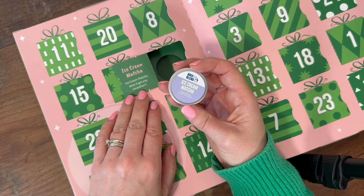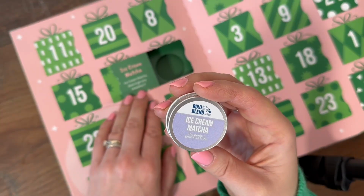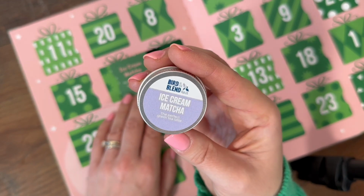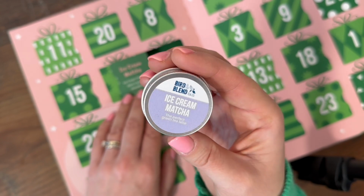Ice cream matcha. This one is such a fun one. Ice cream matcha. Does it get any smoother? This one has got Japanese matcha green tea, carob powder and natural flavouring. Another that is gorgeous as an iced tea. Perfect green tea latte. Yeah, it does that too. You can have an iced green tea latte as well.